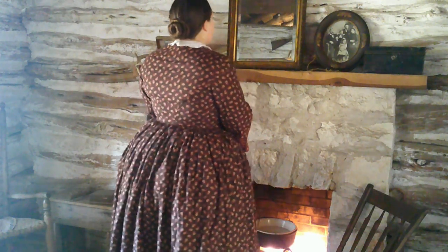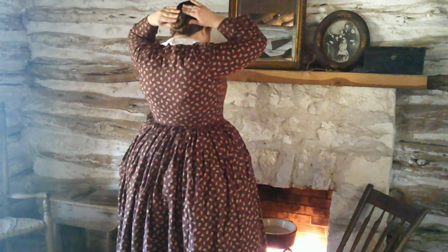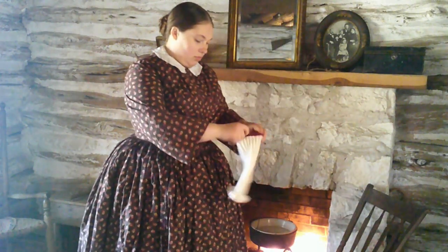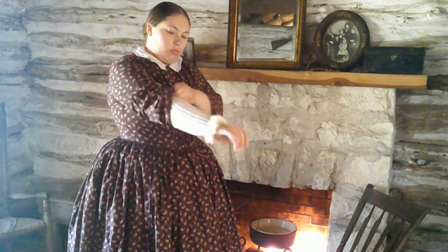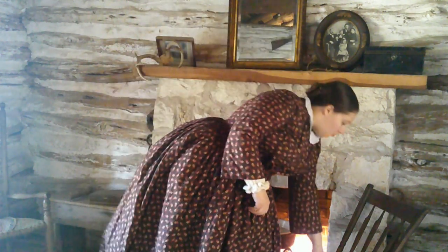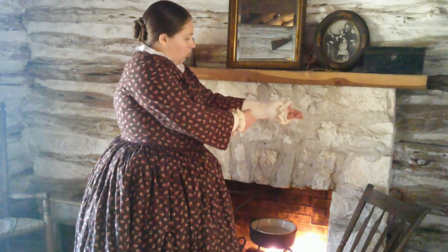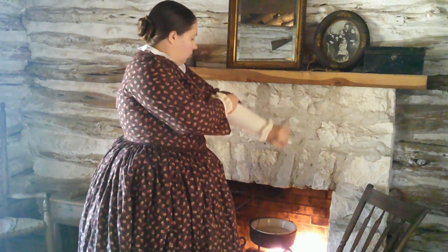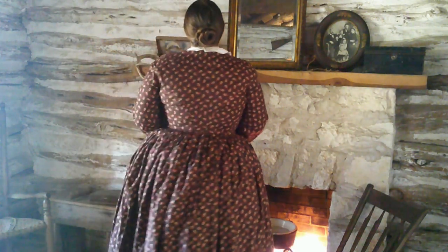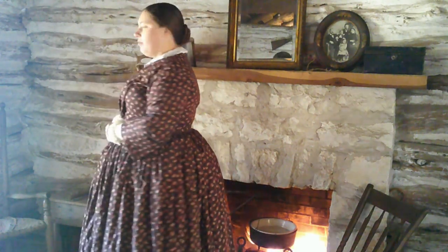I'm going to adjust my hair very quickly. Sometimes getting dressed, I tend to pull some of my hair out, so make sure everything still looks nice and presentable. And finally, I'm going to add some woolen undersleeves. These are from an 1850s pattern made of wool, and they have been knitted. And they are very nice for keeping your wrist warm when you're wearing open sleeves. And they're very easy to slip off as well once it gets a little too warm for them. But that is basically it. That is how to get dressed in the early to mid 1850s when it's cold out.